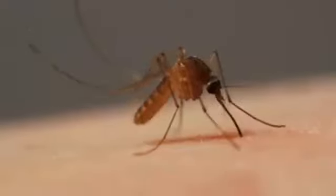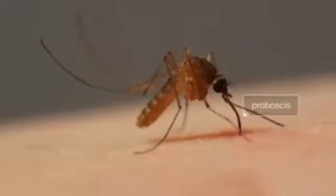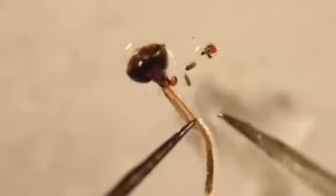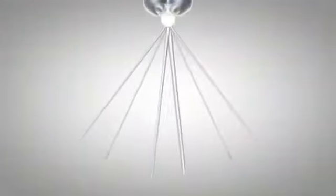At first glance, it looks simple, this mosquito digging her proboscis into us. But the tools she's using here are sophisticated. First, a protective sheath retracts. See it bending back? If you look at a mosquito's head under a microscope, you can see what that sheath protects. And inside there are six needles.